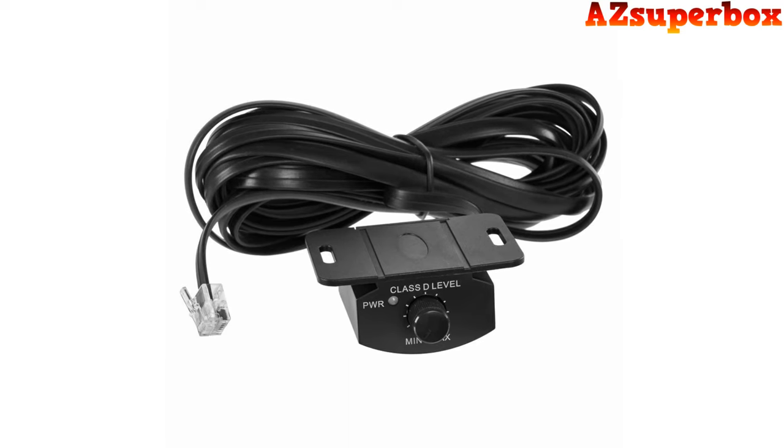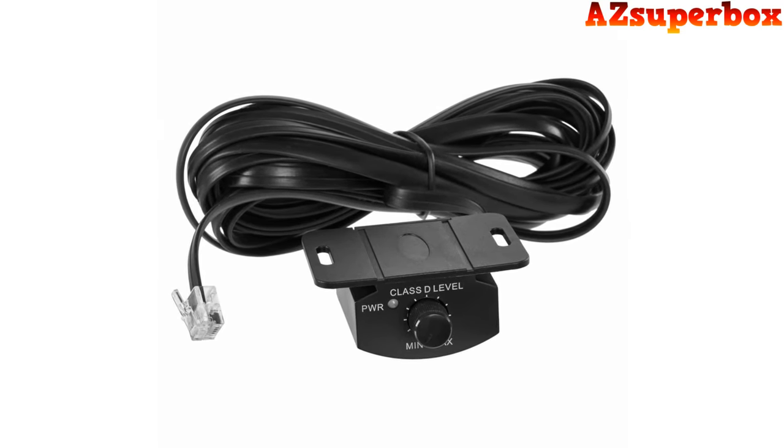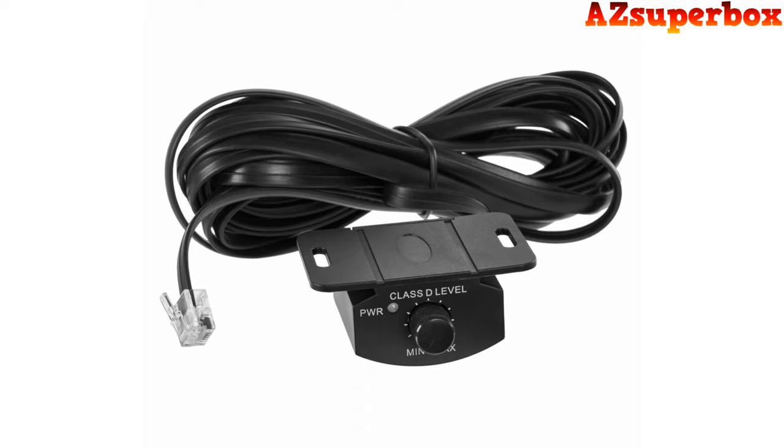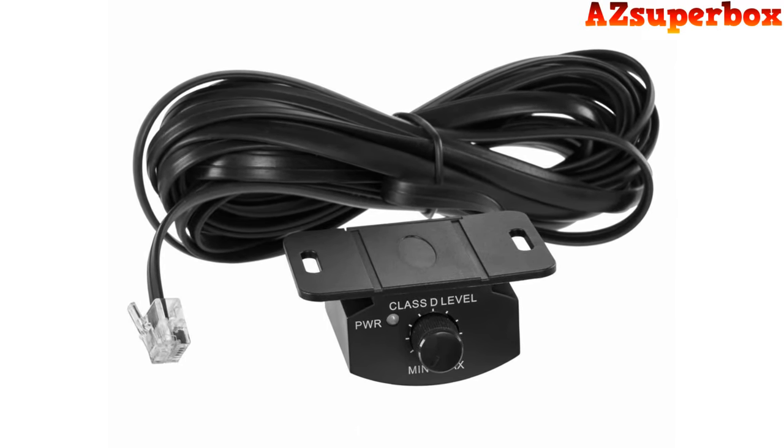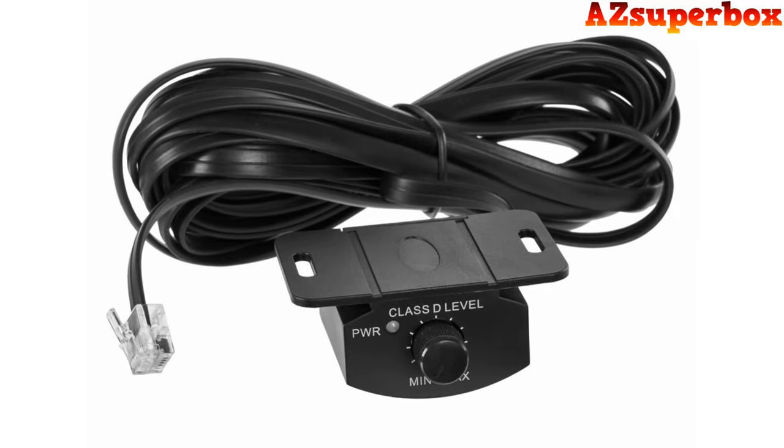Without further ado, let's dive into the world of the top 5 best 8000 watt car audio amplifiers and discover the ideal one that aligns with your audio preferences and power requirements.